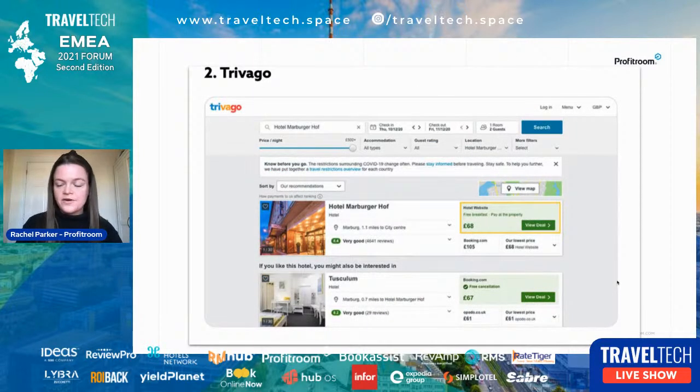A few other examples. So there's Trivago, one of the most popular meta sites as well. And the equivalent to that top space is this green box here. So that's the sort of headline slot that you want to be in. This is also a really good example of why rate parity is so important on meta sites as well. So you can see here the direct website's £68, Booking.com 105. So with rate parity, you want to make sure that your direct website is either the same price or lower in this instance than who you're competing against as well.